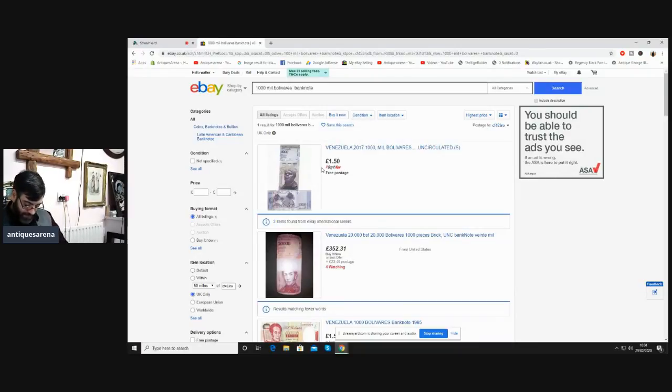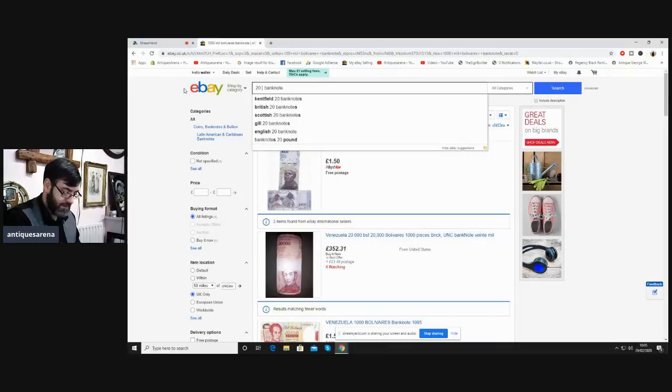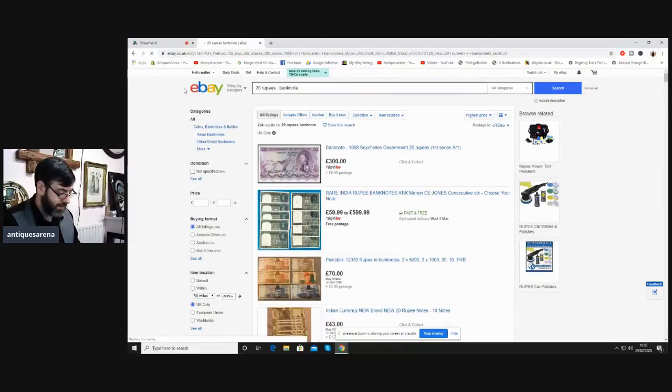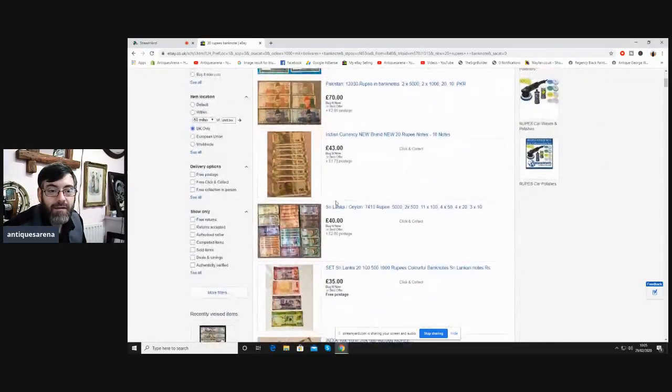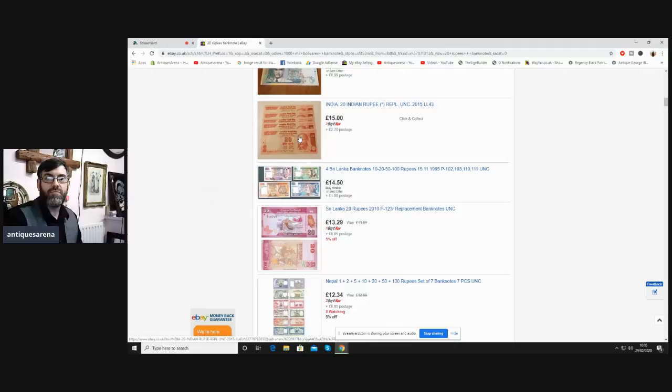We have some India banknotes. Okay. Let's see what we got here. The Reserve Bank of India, we have a 20. And we have a 10. And what we got here? Rupees. 20. Rupees, and we got... Is that Gandhi? There it is. 20 rupees uncirculated.